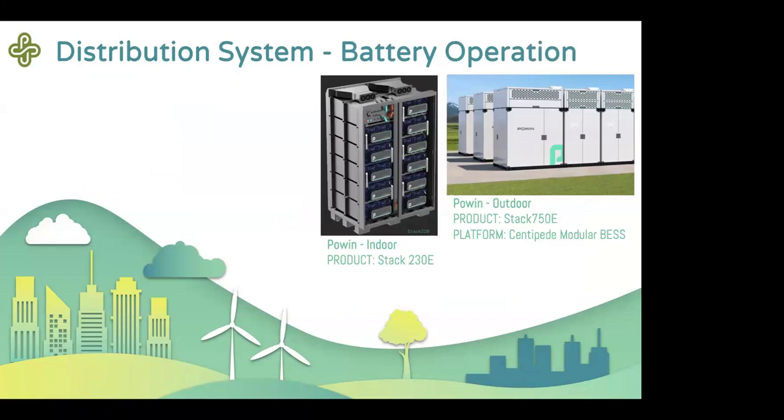Lastly, we went with Powin for our BESS manufacturer because they are local to Oregon specifically, which would save on costs. And they offer a well-designed emergency backup power system and a peak shaving optimization interface for our design. All right, next slide, please.